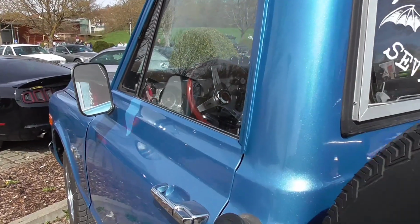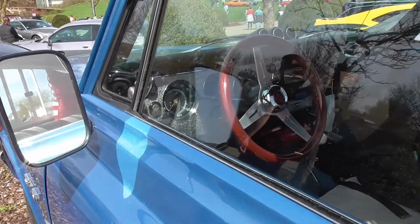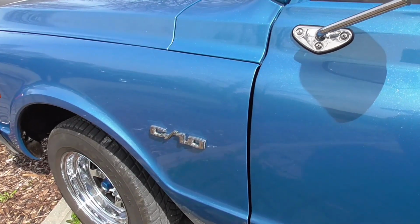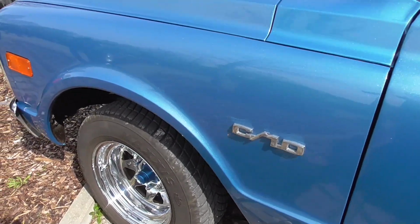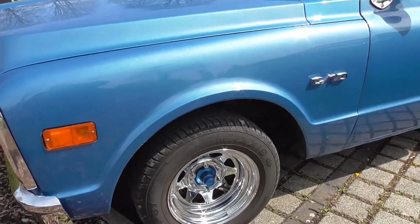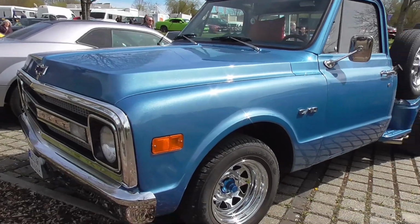So I'm thinking this is from the CK series, the first generation, or maybe the second. Must be the C series, as there stands C10. The C is rear wheel drive, or at least two wheel drive.